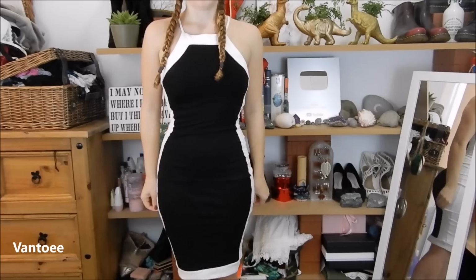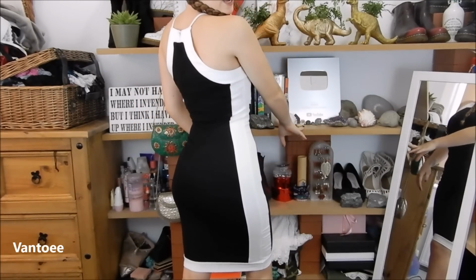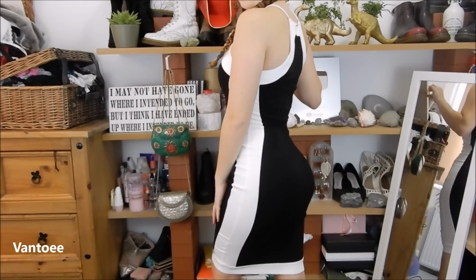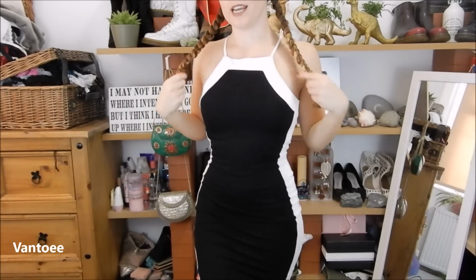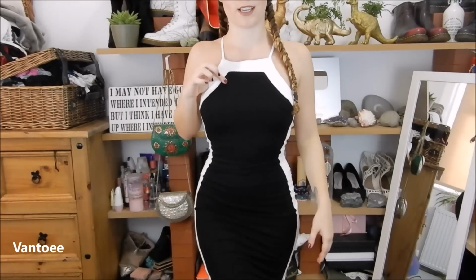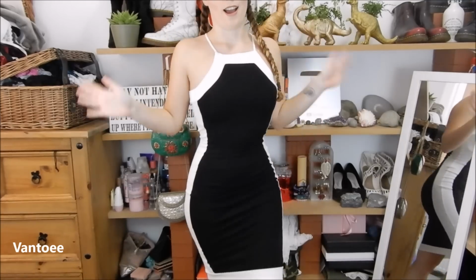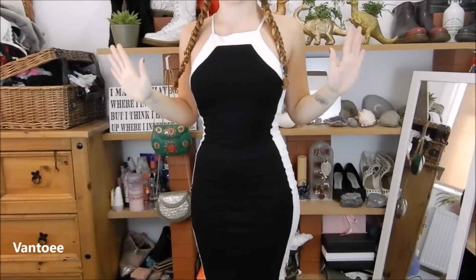It's a very elegant dress. I love the fit of it. It's just a really safe option for a lot of things. I think I could wear this to work or out to dinner or even just out and about. It's something I would definitely wear, and it's quite a thick material. So I am in love with this dress. Let me know what you think, but 10 out of 10 for me.